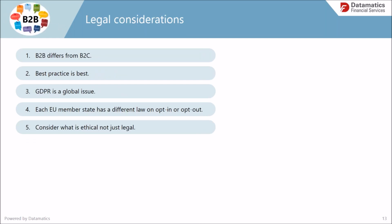Now, I mentioned B2B and B2C are different. That's good, but for every country, there's a different law as well. The big one to think about here that you may be familiar with already is number 3, GDPR, which stands for General Data Protection Regulation. This is an EU-wide law that comes in May 2018.